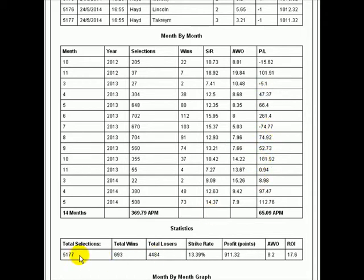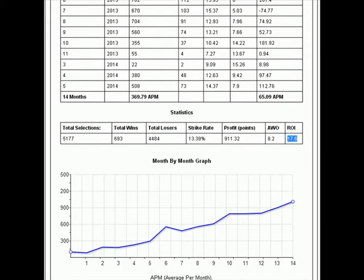Now overall strike rate is 13.39%, 911 points profit, as we've already said, an average winning odds of 8.2 and a return on investment of 17.6. And if we have a look at the graph that you get with it as well, this is a new feature I've been putting in on all our pages lately, you can see that, apart from that month there where it had that dip, it's been really good.